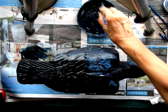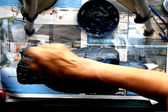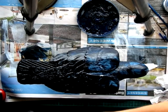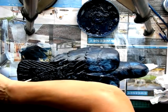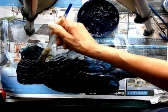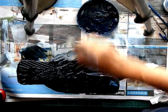And I need to do a bit of repair work on mine because I've dropped him a few times and there's little bits chipped off, so I need to patch up the paintwork, and I'll probably varnish him as well just to make him better so he lasts a bit longer.